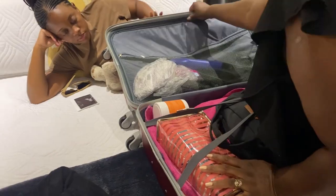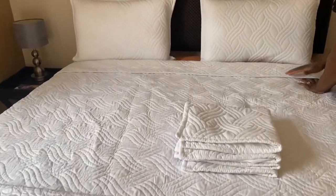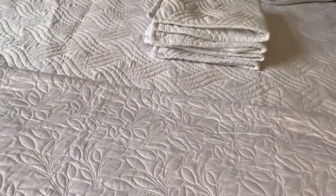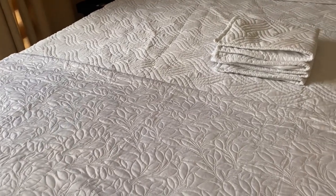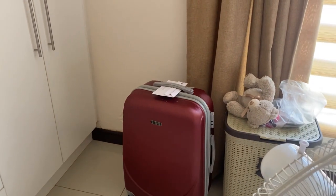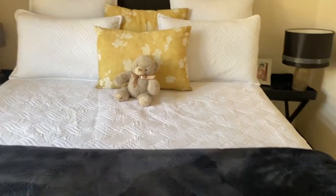We are ready to finalize the packing. So we're just getting the room ready for when we come back from the hospital. As you can see, we're getting the room ready. Mommy, what would I be without you? Nothing. So we're getting fresh linen and bedding, so everything is ready for us and baby Sihle. And then what else? The bag is ready as I showed you guys. I don't think I have to double check. Everything is ready, actually. So this is the final changes.